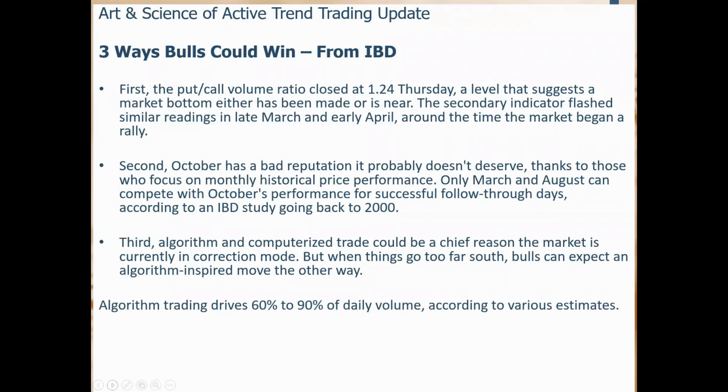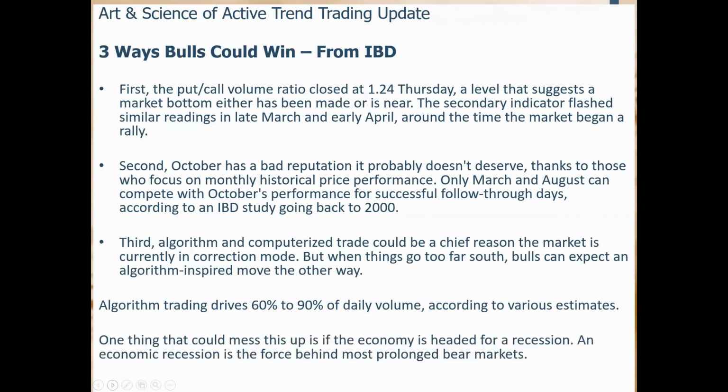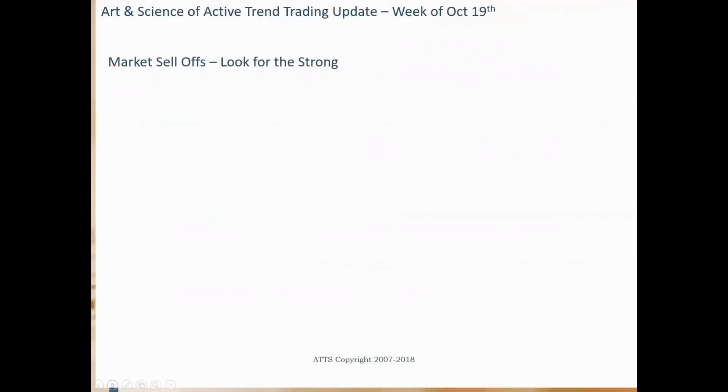Algorithms drive 60 to 90% of daily volume. So if you think the 100, 200, 300,000 shares of whatever you're buying is basically driving the market, it's not true. One thing that could mess this whole thing up, of course, is if the economy did go into recession. How far are we away from a bear market, you might ask? Well, we'll take a look at that just briefly.